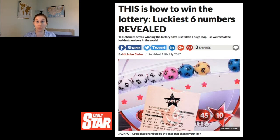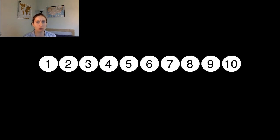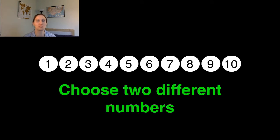And to help us do that, we're going to first look at a much smaller lottery. So my micro lottery, where instead of having 59 numbers to choose from, you've got just 10 numbers to choose from. And instead of choosing 6, you choose 2 of them. So you choose 2 of the 10 numbers in the lottery. And I want you to do that because we are going to do a lottery draw at the end of the video and see if you win.